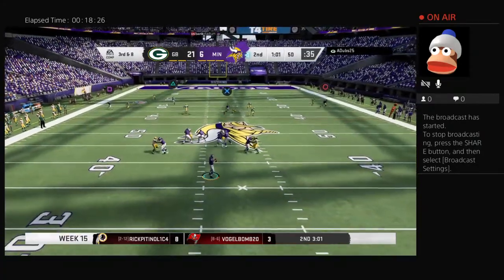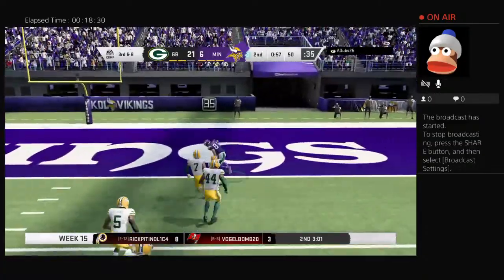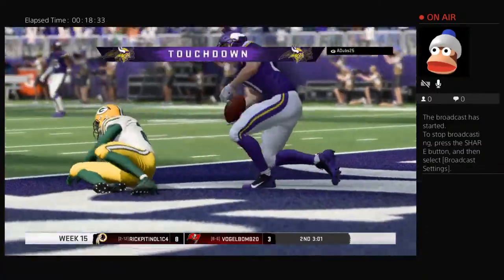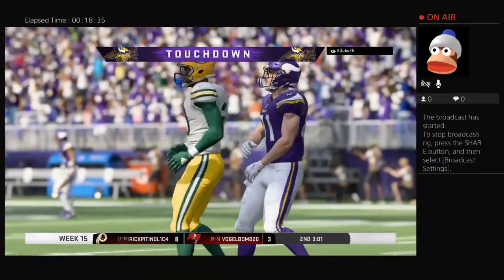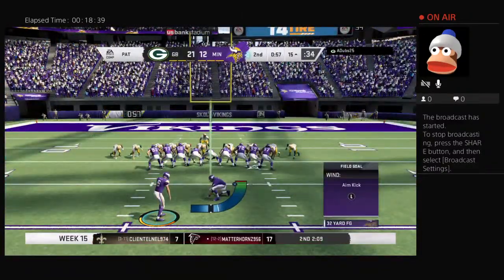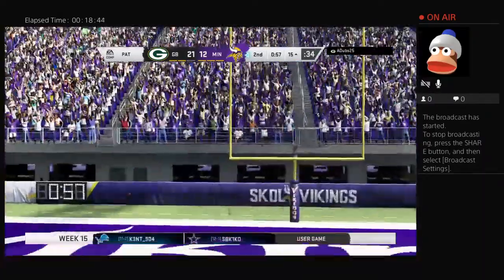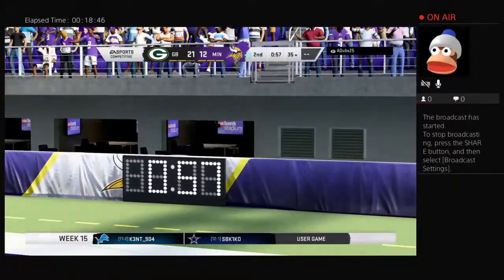Now Stafford. He's going to air it out deep for Hogan. And this is taken in at the 5. And he will score. Touchdown, Vikings. Chris Hogan, his 4th touchdown on the year. As they're now just an extra point away from getting back within 1 score.